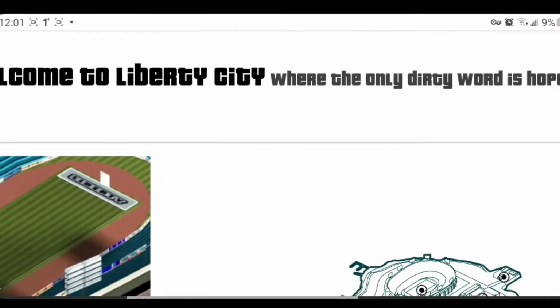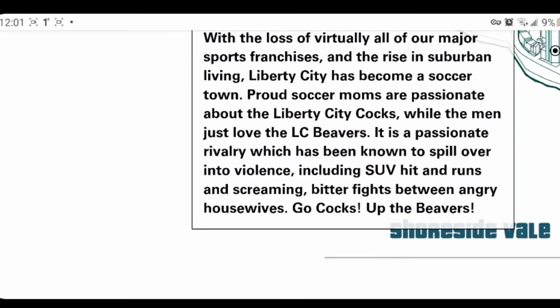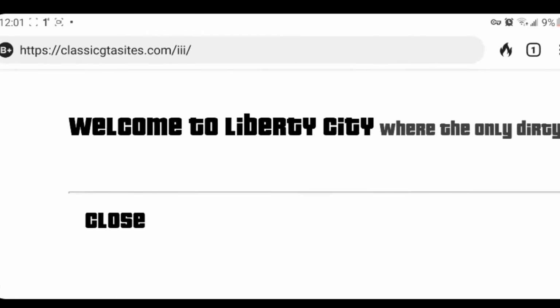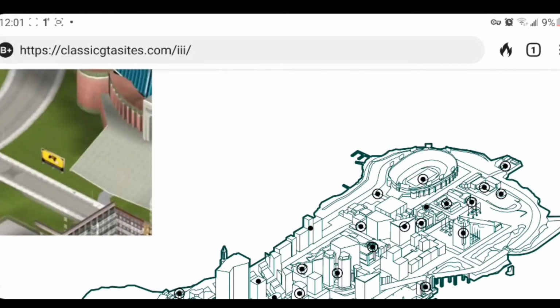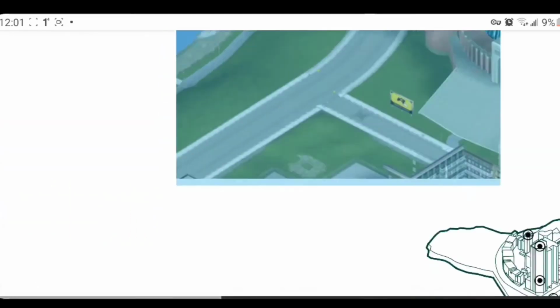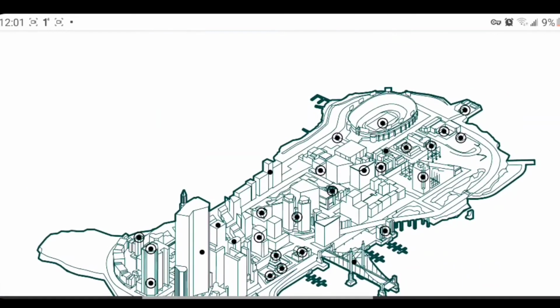Oh, that hasn't made me laugh in a while. I haven't laughed like that in a bit. That's funny. Cocks up the Beavers. I don't know what the fuck that is. I don't give a shit.